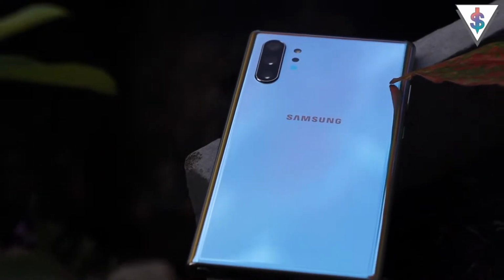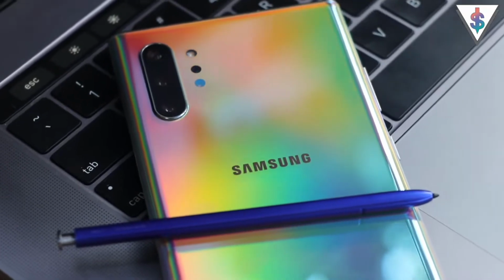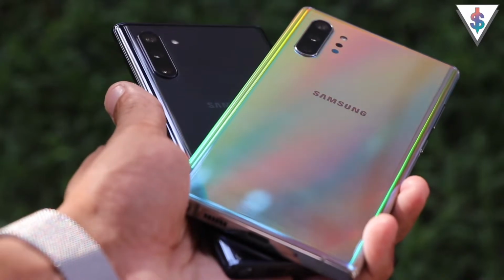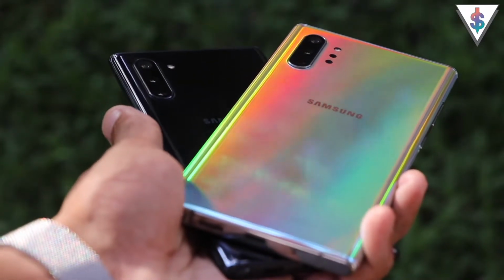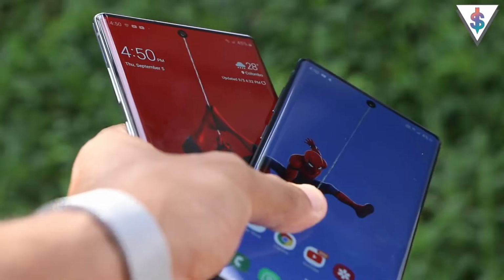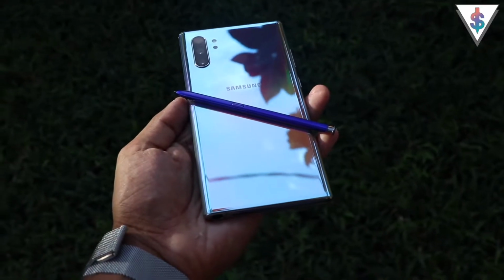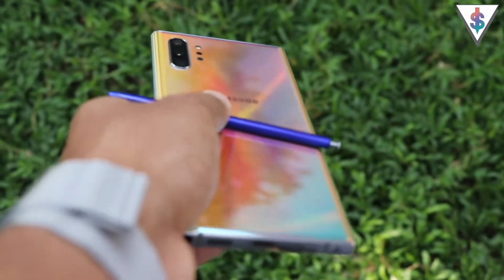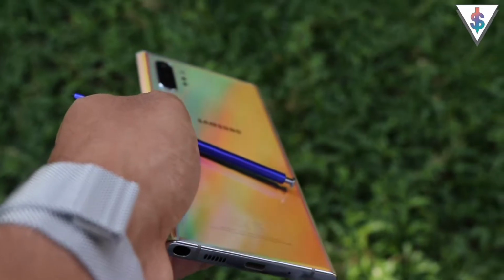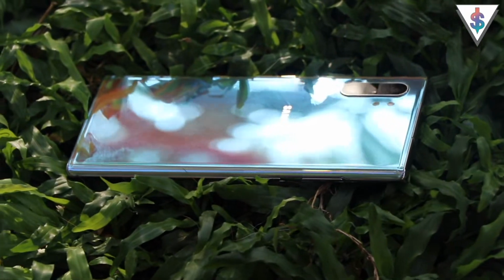I've been a Galaxy Note fan ever since the very first Galaxy Note 1 came out, and I have used every single one of the Galaxy Notes until last year's Galaxy Note 9 and now the Galaxy Note 10 and 10 Plus. So I'm a really big fan of this lineup, and for me the Note 10 Plus screams the Galaxy Note moniker. That's because the Galaxy Note was always about raising the bar, and with the Note 10 Plus, Samsung is again raising the bar this time around with all the awesome specs that it packs and all the awesome things it can do.